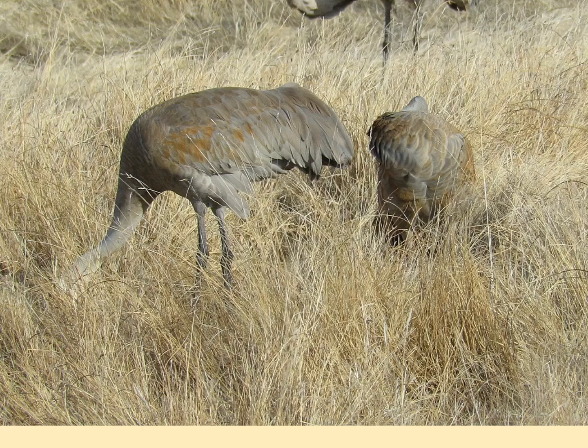Here are some sandhill cranes digging for mud and painting their wings in order to blend in with their environment.